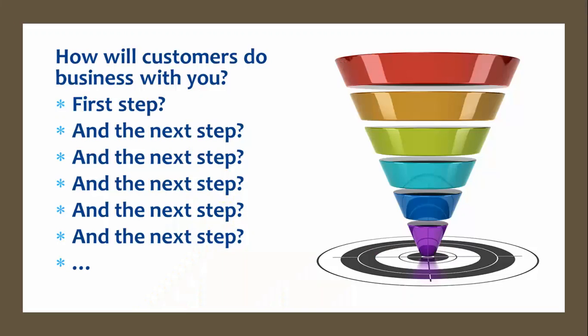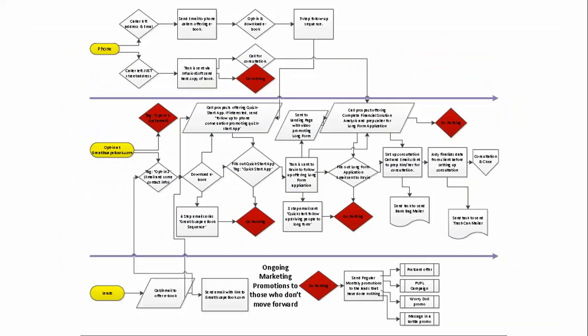So how are customers going to do business with you? What's the first step that they're going to take? And then the next step, and the next step. The key is to have no dead ends. Always think about what they're going to do next, and what it is that they need in each step of that process so you can create value. It can get complicated. So this is a schematic that we did for a client, all the different steps, and the red is the dead ends, but we want to make sure that we are having them continue on to the next step. So don't worry.